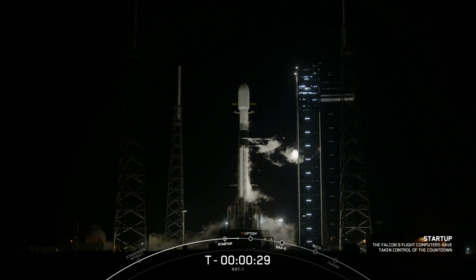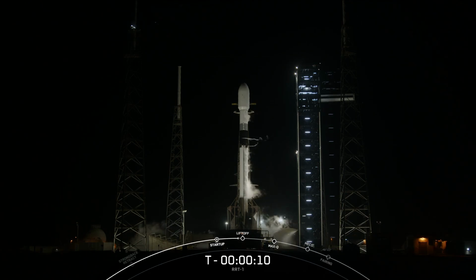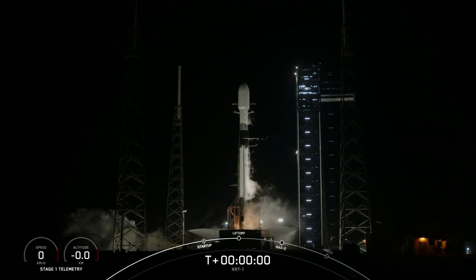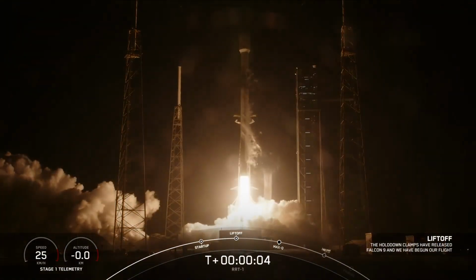T-minus 30 seconds. 15 seconds. T-minus 10, 9, 8, 7, 6, 5, 4, 3, 2, 1. Ignition. Engines full power and liftoff. Go SpaceX, go Falcon, go RRT-1.